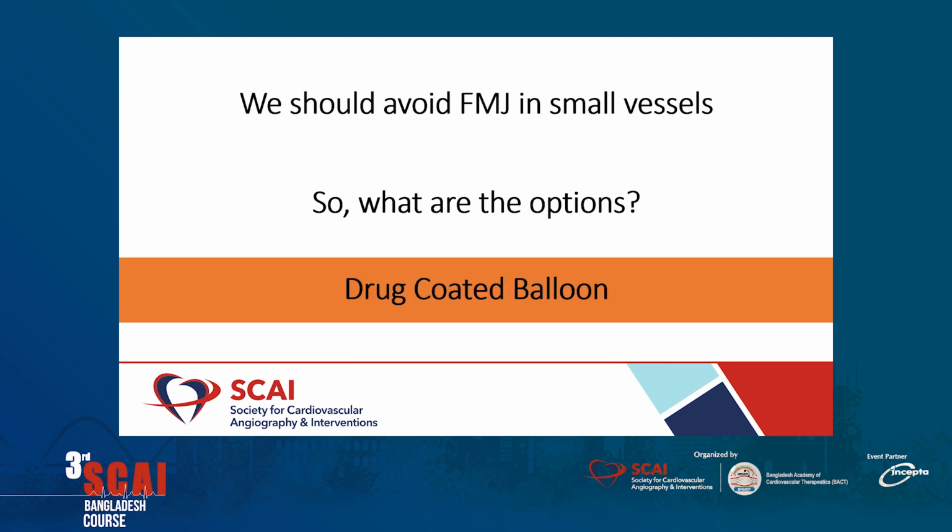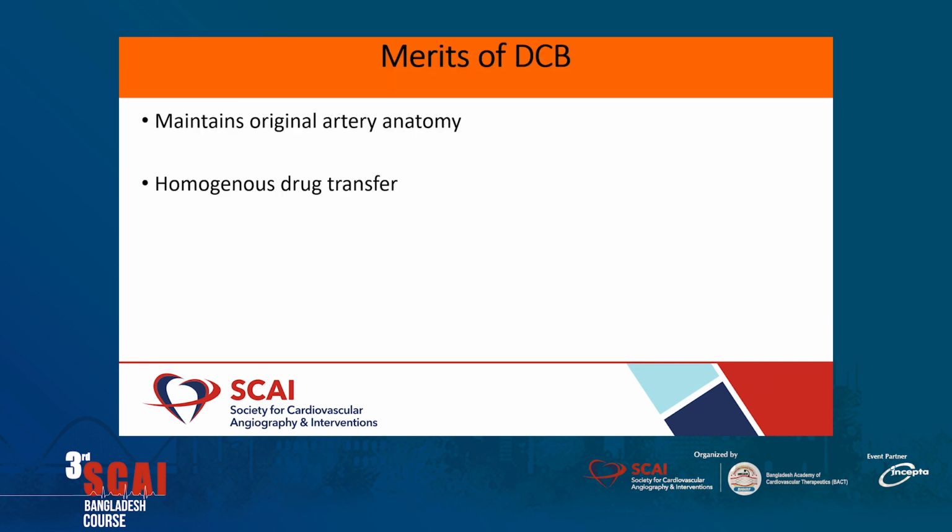The options are drug-coated balloons. Now, what are the advantages of drug-coated balloons over stents? One, it maintains the original artery anatomy. It gives you a homogeneous drug transfer. No restenosis or stent thrombosis because there's no metal or polymer. And hence, you can also give them a short DAPT as low as 2 weeks.